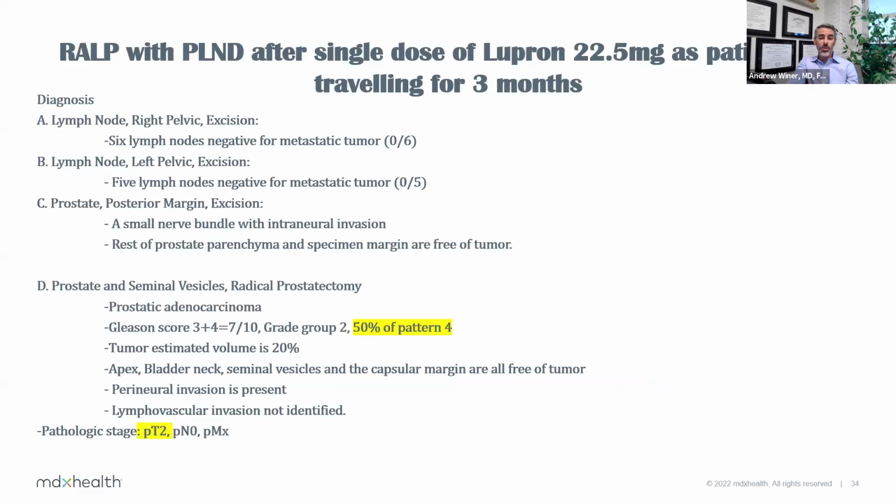But again, this is one of those patients that I fear would have been lost if we had pursued active surveillance. And going back to our active surveillance cohorts, this may be the reason why you're seeing between 1 and 6% METs and death in long-term follow-up for active surveillance.